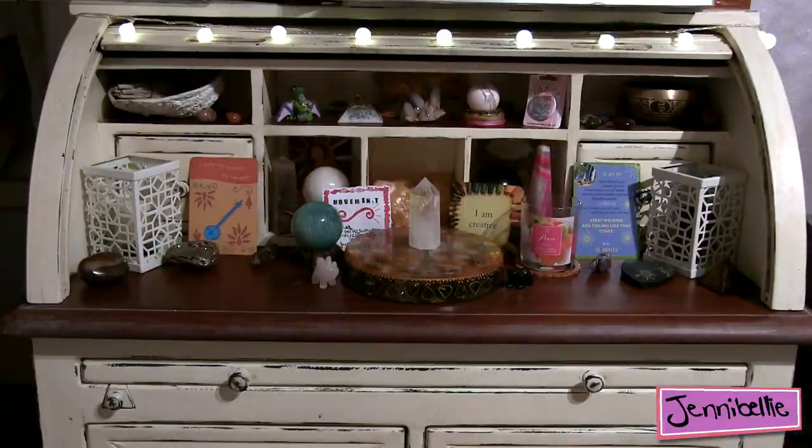So I don't see altars as too different from art journal pages. An art journal page is just a page, it's a piece of paper, or a canvas is a canvas, and an altar is no different. It's just a space that you create on, except it's a physical representation rather than an art piece. But being creatives, we do incorporate our art pieces. So what you want to do first is create a dedicated space.